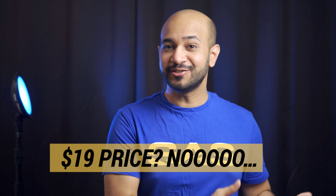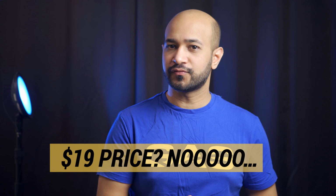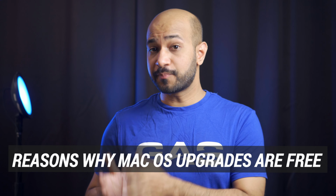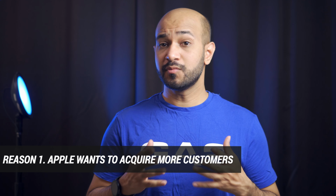But a case can be made that Apple, a company that charges $19 for a cleaning cloth, could have charged something for upgrades to the software and made more money. So why not? Let's understand these reasons, which are beyond the Mac operating software margin being built into the Mac hardware business. Reason number 1.